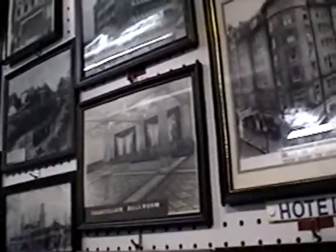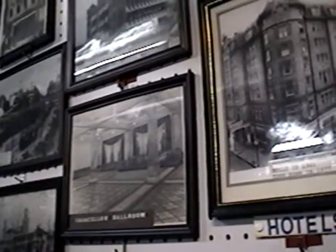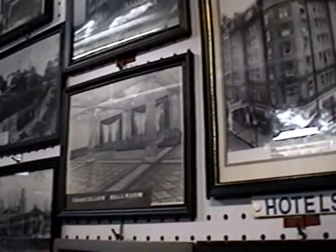Thanks so much for showing me that. That's a real nice decoupage there. The Van Winkler, what in the world is that? It's the Van Winkler Hotel, Sixth and Avery. I never recognized that name at all. That must be late 1800s.